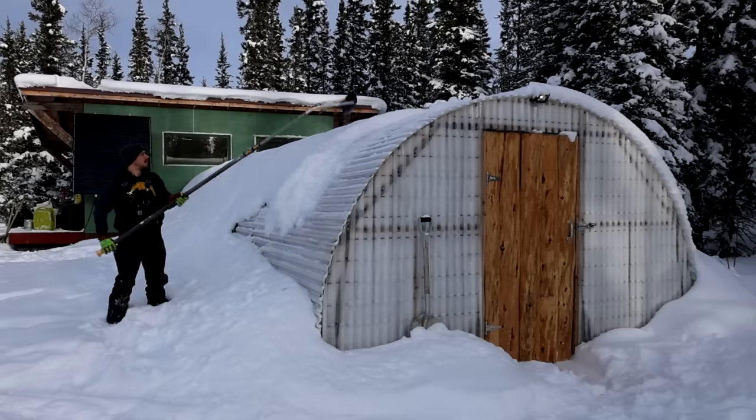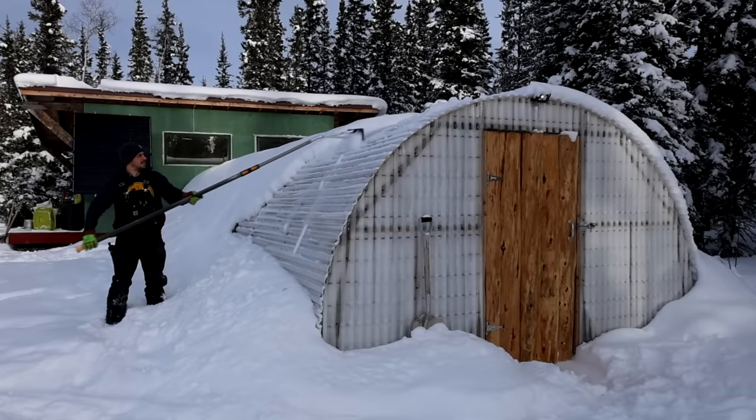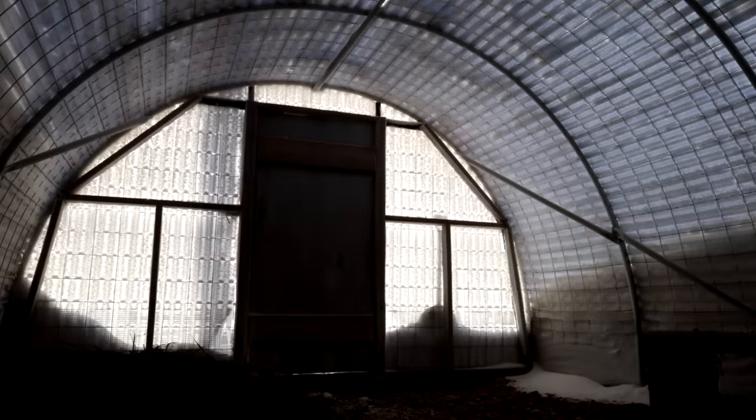And the chicken run has been awesome as far as clearing snow off of it. This is our old high tunnel, and we use a snow rake, and it just takes a few minutes to get the whole thing cleared off. Let some sun into the outdoor chicken run.